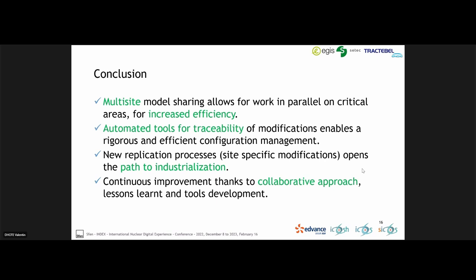Okay, so to conclude, four main important things to remember. First of all, as we explained at the very beginning of this presentation, as we are working from 9 different sites, and also in parallel with the construction of the EPR, using model sharing was critical in increasing our efficiency. Because it means that we can work at the same time on the same model, let's say from many different places, so we can increase the workload in order to take all requests at the same time.